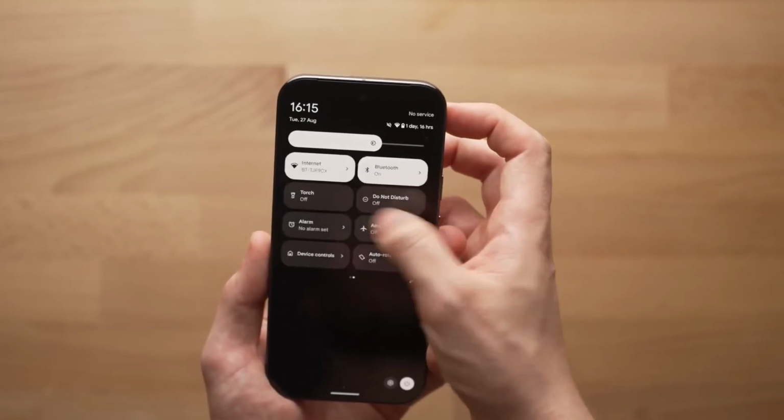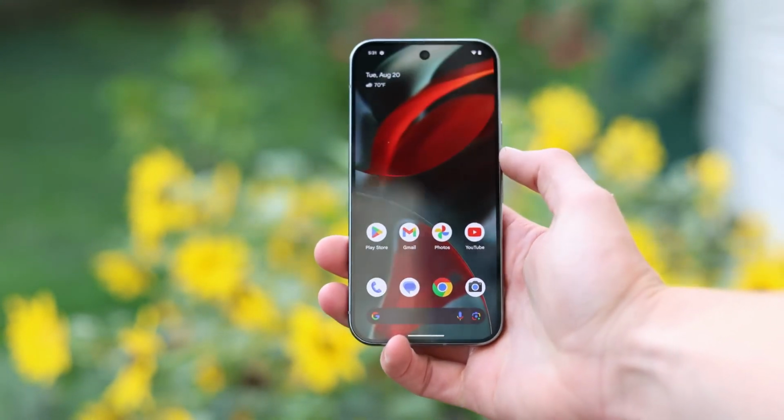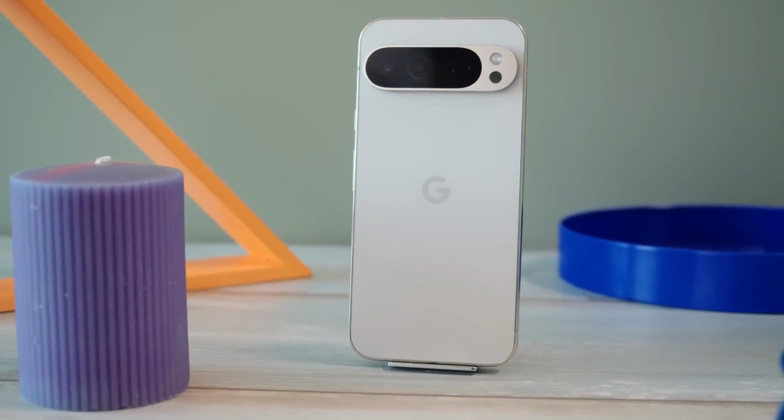While the Pixel 9 Pro XL launched with Android 14, Google's commitment to 7 years of updates ensures that it will continue to receive new AI-powered features in the future.